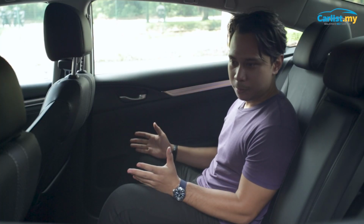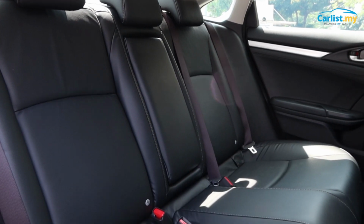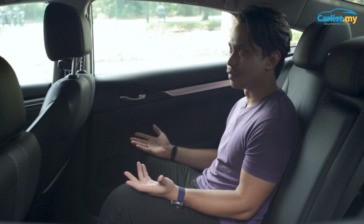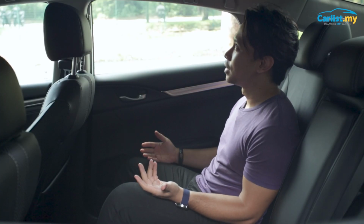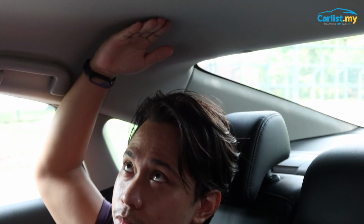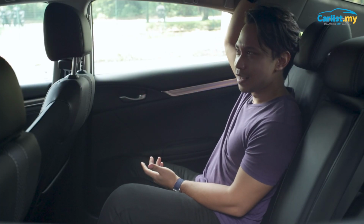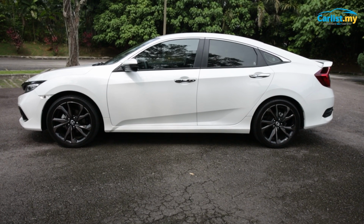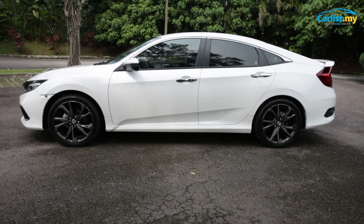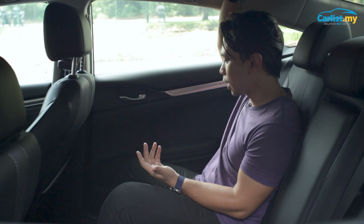All right, so here I am at the back of the Civic, and to be honest, this has not really changed much. We're always impressed with how much space we have in the back of Hondas. This is no different. But headroom between my head, the tip of my hair, and the roof is really generous. And the thing is, this is a fastback design. They want to make it more sleek, more sporty, right? But you have so much headroom. This is almost impossible. I'm not even sure why.